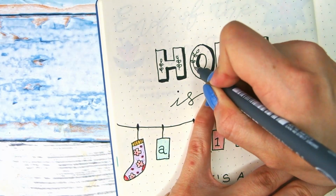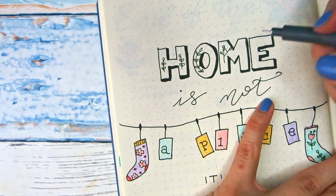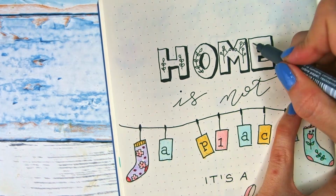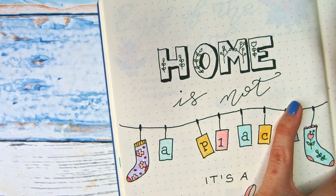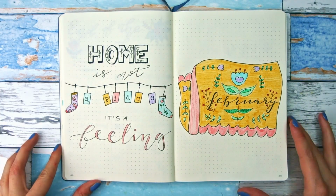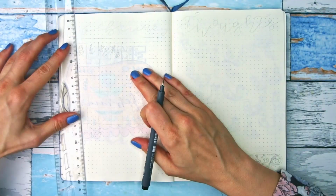And here I thought that those block letters looked a little bit empty, maybe, so I decided to do some black doodles with my fine liners. I'm not going to be coloring them, but I think they added something that was missing without them.